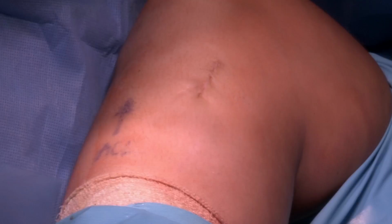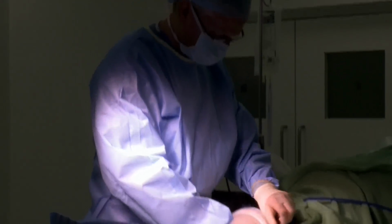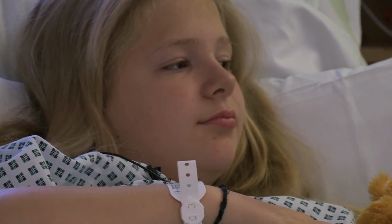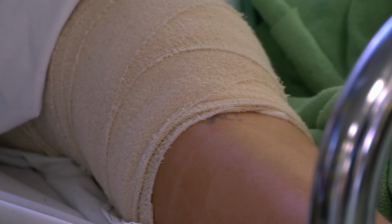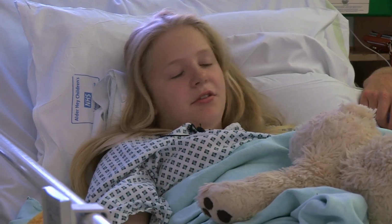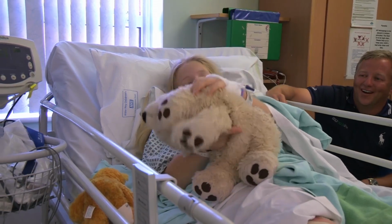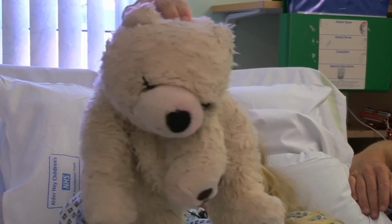Alice gets stitched up. And we're finished. Operation went very well. She's got a lot of hard work to do herself now. I think she'll do very well with it and she should be fine. Our patient is soon awake, but it will take 6 weeks of physiotherapy to get her knee working again. Hopefully I can do sport now and football and I'll be yay. Great result. Bye, Alice. Bye, Bear.